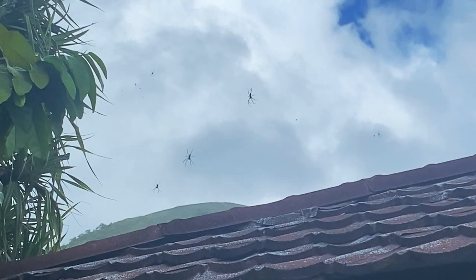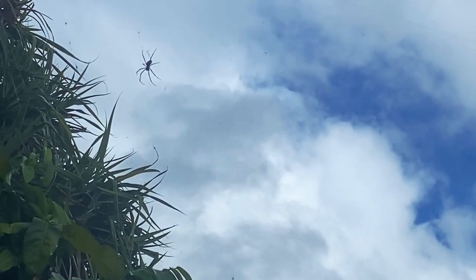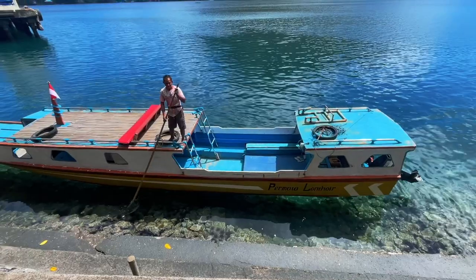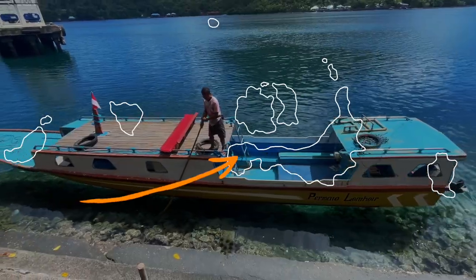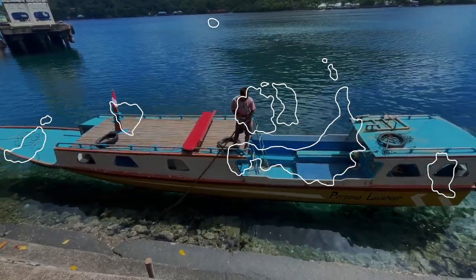Not sure I like this greeting committee. Anyways, this is alright for today, because we are going to the biggest island of the group, called Banda Besar, Besar meaning big.